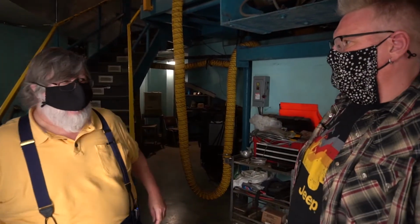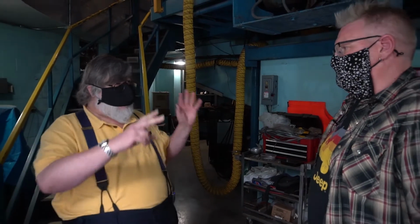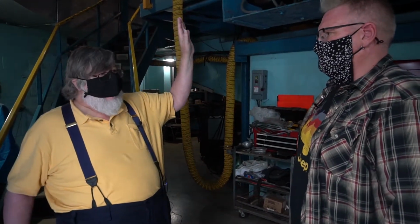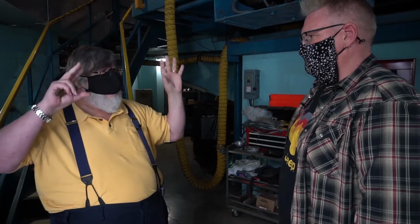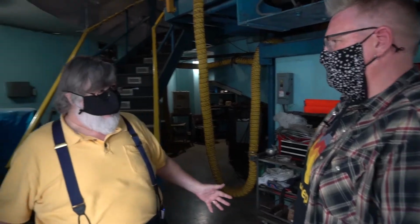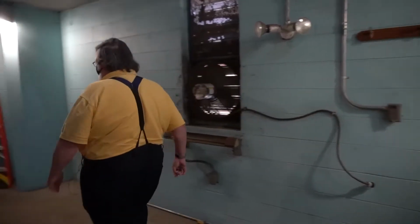Okay, so we keep the dome here at the same temperature as the outside, and the telescope the same temperature as the outside, because we're trying to eliminate those shimmering air currents that we were talking about, so we need everything at the same temperature ideally. So we don't want any foggy lenses.